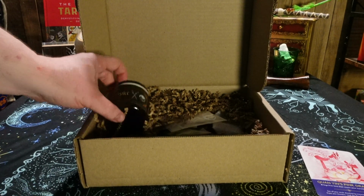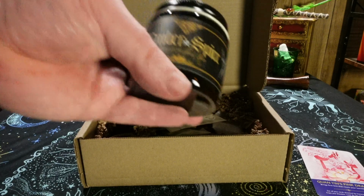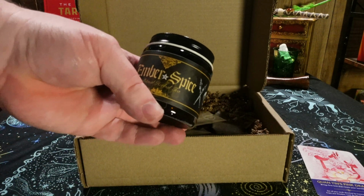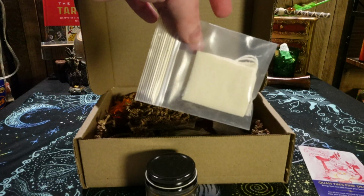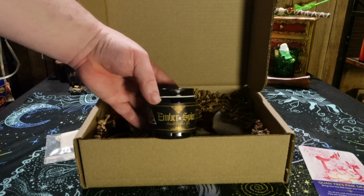Let's go ahead and see what we have got next. We have got some Ember Spice Ritual Herbal Tea. And there's also a muslin bag. They always include a muslin bag with their teas. But there's that.